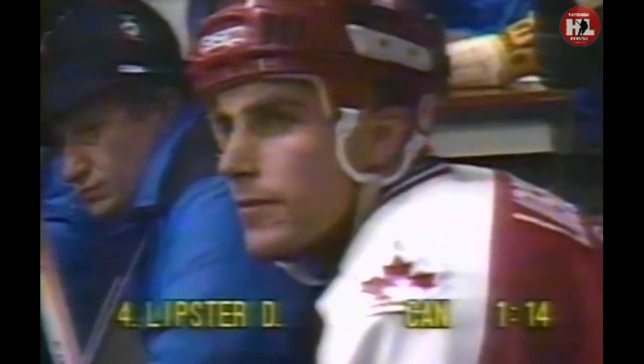A capacity crowd on hand for this game. Very vocal crowd. Many Canadian supporters. You see numerous Canadian flags. Speaking of Canadian flags, just prior to the game, we took in the medal presentation. Gaetan Boucher receiving the bronze medal for the 500-meter speed skating competition. And what a moment that was, just outside of the Skenderija ice hall here in Sarajevo. Light snowfall. And they played the anthems of the winning country, the Soviet Union.